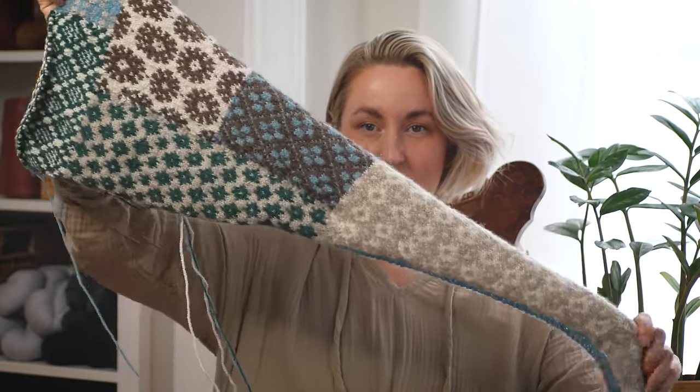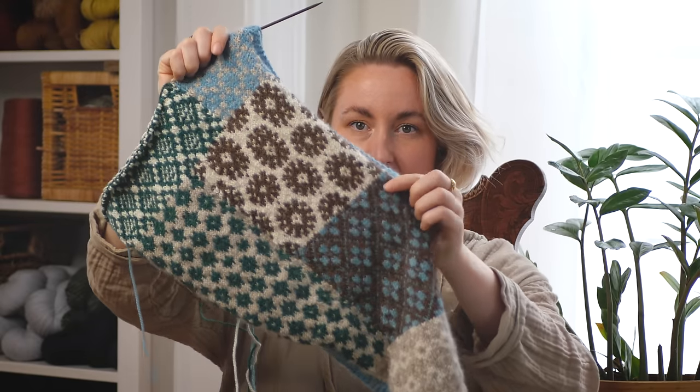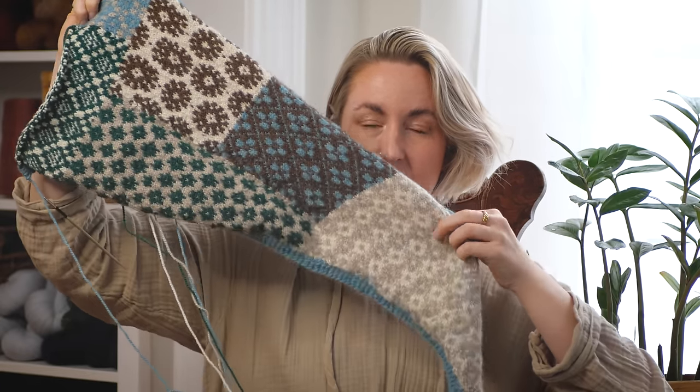Here is how far I am with it. It's kind of curling in on the edges currently because it is stockinette, but hopefully you get a good idea. So first, let me just talk about the yarn. Like I said, it is the baby alpaca, and I am in love with the way that this yarn feels. It feels like cashmere. And I can say that for sure because I'm working on another project that has a cashmere blend in it, and they feel exactly the same.